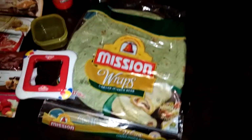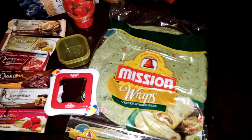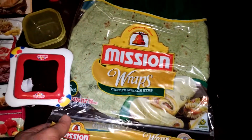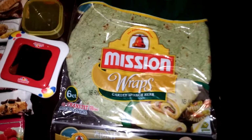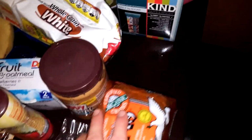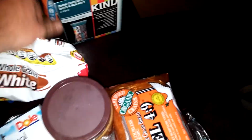So there's that. Then we'll probably do some wraps. If we don't want to do just a salad, we'll probably have some wraps. These aren't typically wraps we buy, but they're a little bigger and not the best thing in the world, but not bad either. So we'll use those wraps. Of course, we'll use Ezekiel bread if we want to do sandwiches or toast or whatever.